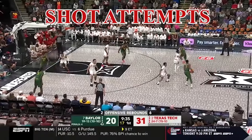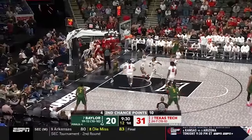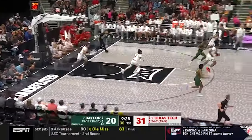Of this team kind of started to show out. And you've seen it now in the last couple of possessions. BJ Edgecombe, his first points of the night.